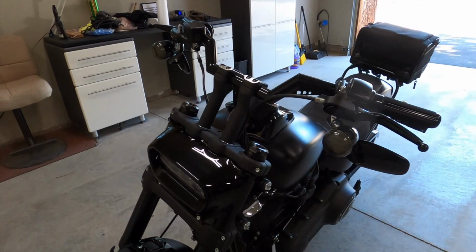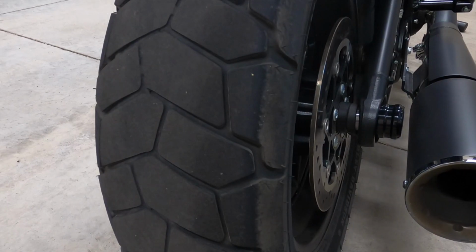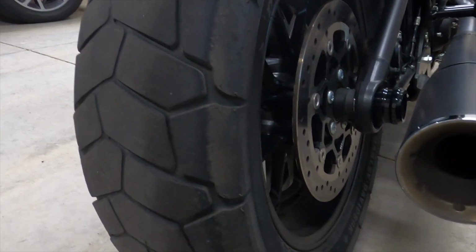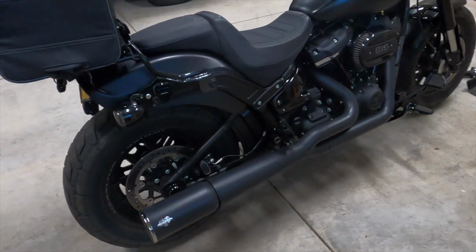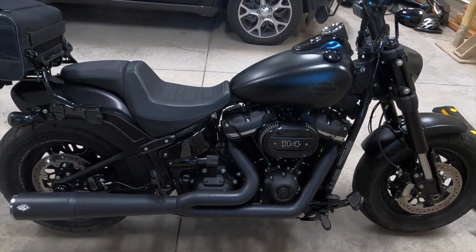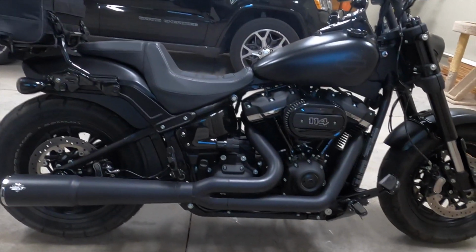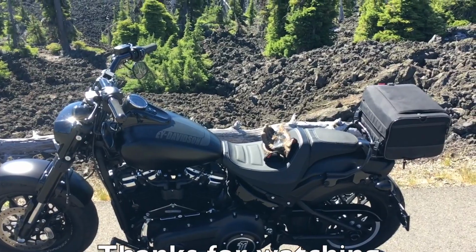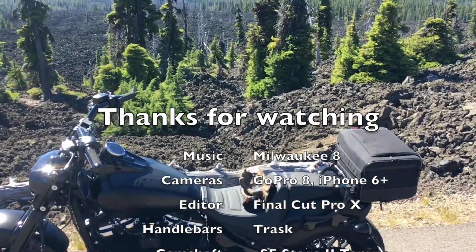So that about wraps up these insights. Since these OEM tires are down to the wear bars now, I'm going to be changing to some Metzeler Cruisetecs. Just about the only tires I can find right now during the whole supply chain issue. This is about end of July as I record this. So I'll put out another video on handling and performance with those Cruisetecs compared to these original OEM Dunlops.